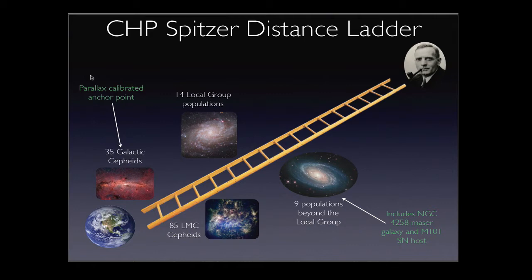Once we go beyond the local group, we have 9 populations of Cepheids further out. And this is where we start to include other distance indicators. We have NGC 4258 in this population, which has a maser, where we can get a geometric distance to this galaxy. And we also have M101, which had a recent supernova. Beyond the local group, we have 404 galaxies with Tully-Fisher relation measurements. And some of the local group galaxies we've studied are used as calibrators to calibrate the Tully-Fisher relation distance scale. And further beyond this, we have 44 galaxies which hosted supernovae, which we have measurements of.